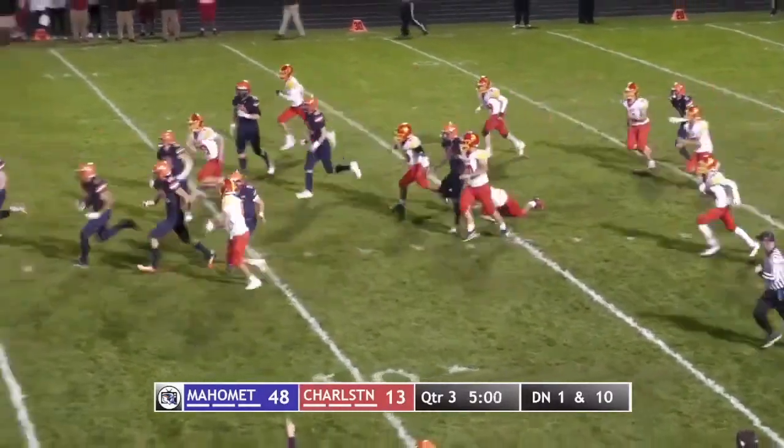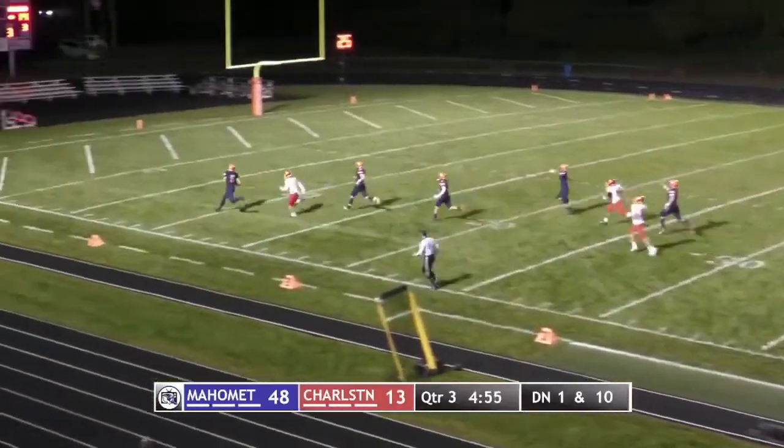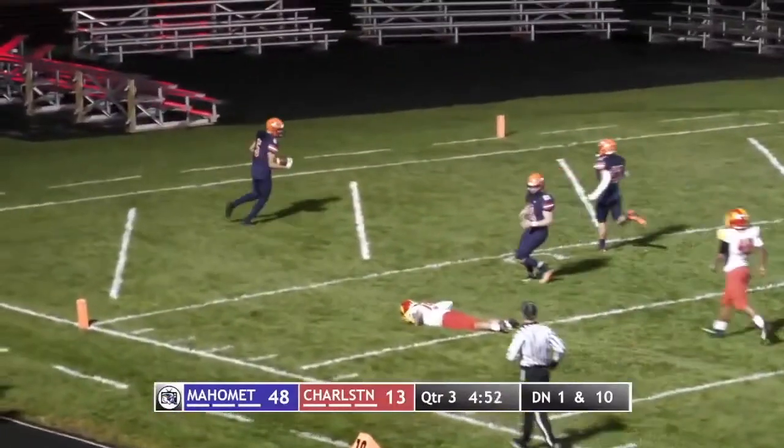Three steps. He's got a little room, and he's gone. He's gone. Laundry. For the second time today, they will return a kickoff. Wow. And he takes it to the house.